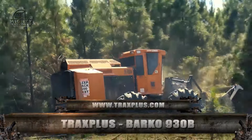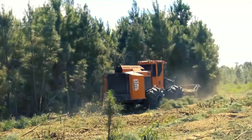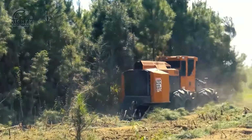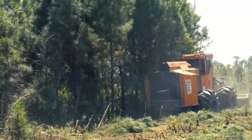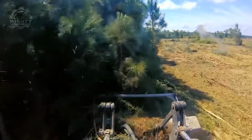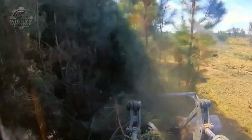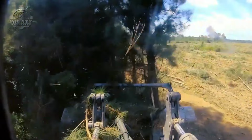This is the Barko 930B from Trex Plus, a machine powered by a 320 horsepower Cummins QSL 8.9 liter T4F engine. This amazing machine has a hydraulic load sensing system used to detect and automatically change load-based connection capacity so maximum reliability and efficiency is reached.